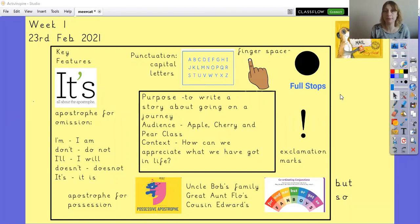So we're continuing our Meerkat Mail. We're writing a story about going on a journey for all of the children in Key Stage 1. And the context is so that we can appreciate what we've got in our lives. We're going to make sure that we've got capital letters, finger spaces, full stops, exclamation marks, conjunctions. So we're using but and so in this story, apostrophes for possession and apostrophes for omission.